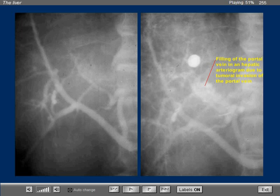So this is virtually pathognomonic of neoplastic involvement of the portal vein, where the vein is communicating with the artery through the vasa vasorum of the wall of the portal vein supplied by the hepatic artery. This is an example of arteriovenous communication that occurs centrally from the common hepatic artery and its primary branches directly to the portal vein.